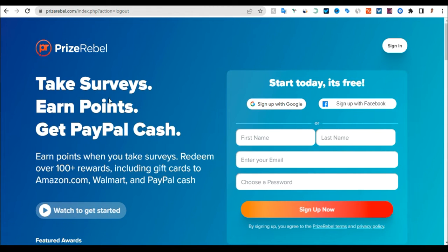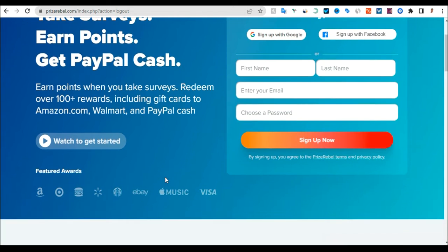What they do is you take surveys, earn points, and you can convert those points into cash, which will be converted to PayPal cash or an Amazon gift card or any type of gift card you wish to use. You can see earn points when you take surveys, redeem over 100 plus rewards, including gift cards to Amazon.com, Walmart, and PayPal cash. So it depends on how you want to use this website to redeem your money once you have the minimum amount for cashing out. So the first thing I'm going to show you now is to register.